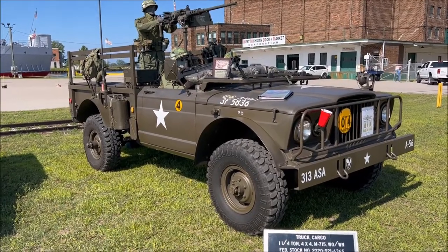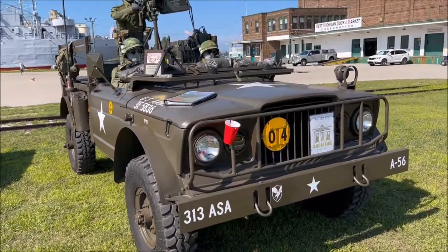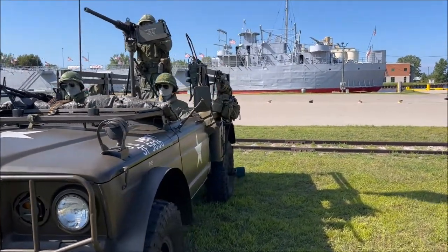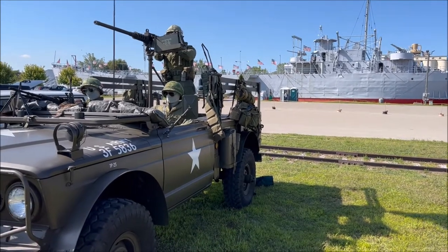Here we are, folks, at the Jeep deployment at the LST here in Muskegon, Michigan. We have the M715 all set up, ready for display. And as you can see, we do have the LST in the background there. Of course, the LST was a World War II delivery ship.